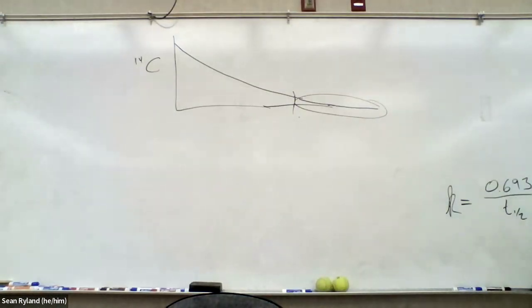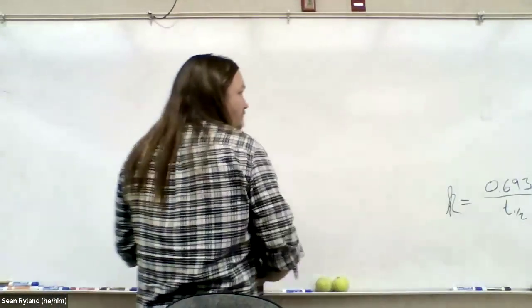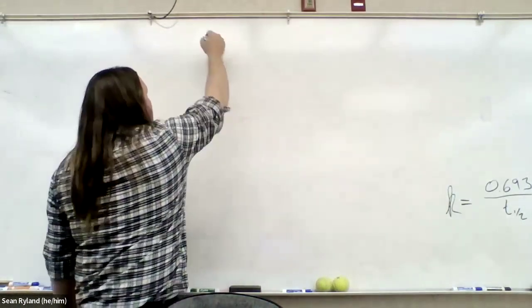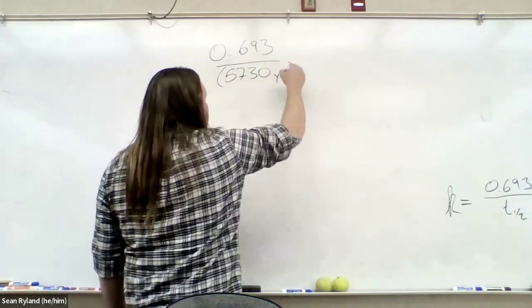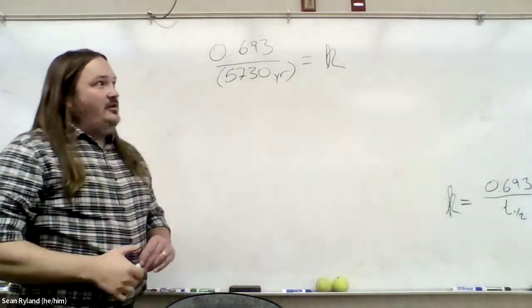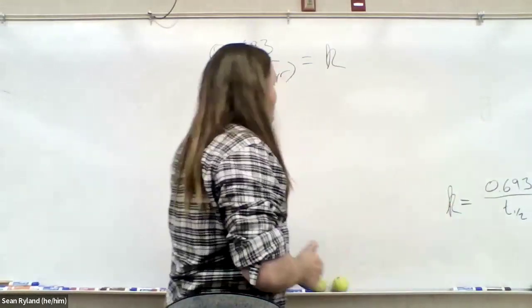But anyway, so if we know the half-life for carbon-14, what's the rate constant? Well, 0.693 over 5,730 equals K. So this is the same function that's shown up there, just with the K and the T swapped. Solve for the half-life versus solve for K.